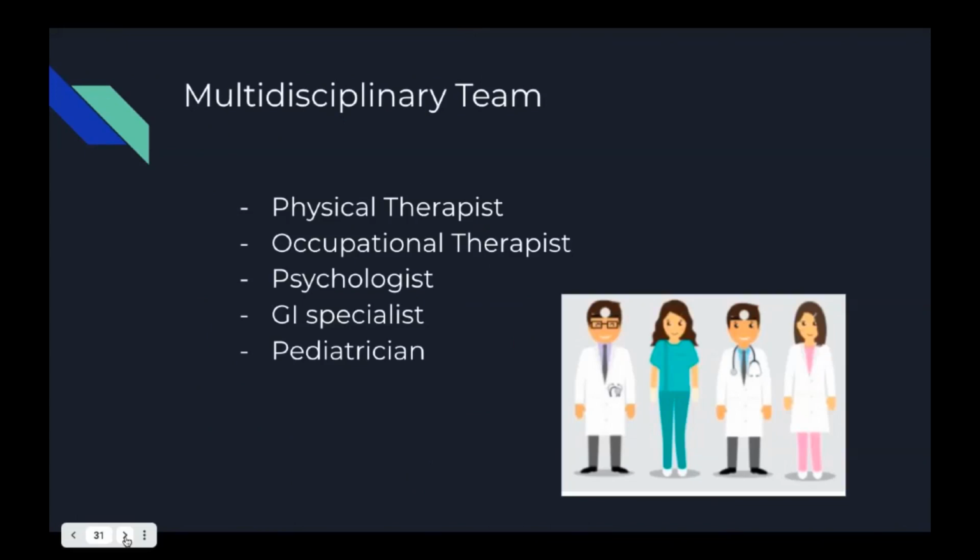So with physical therapy, as we harped on, we really focus on the musculoskeletal aspect. With occupational therapists, they have the power to look into sensory processing disorders if they have any. Psychologists are really important for the mental health aspect.